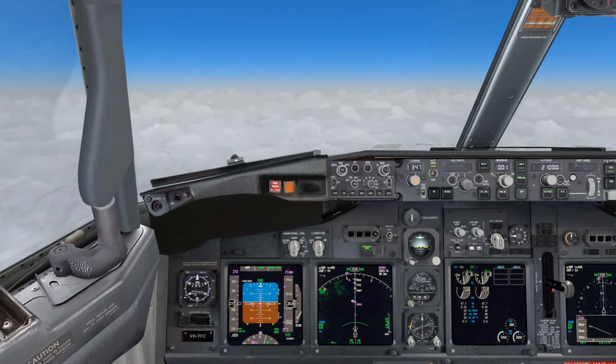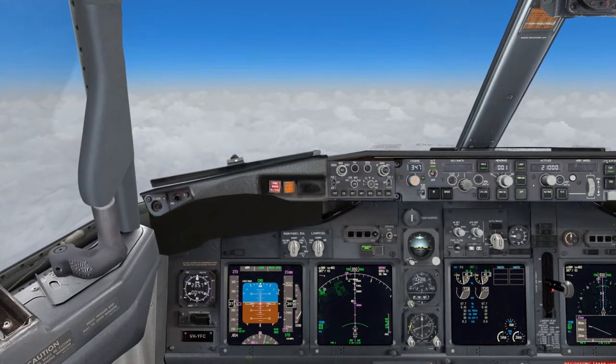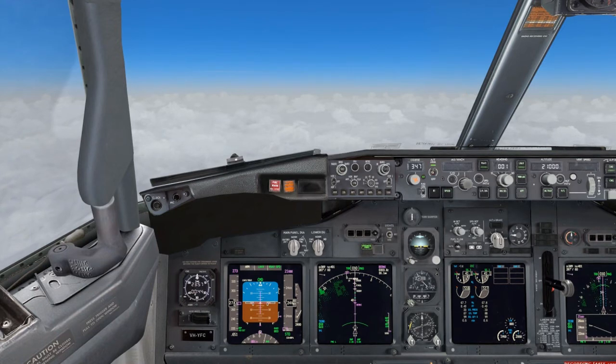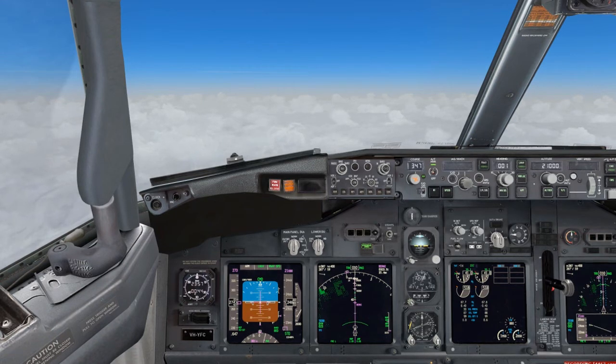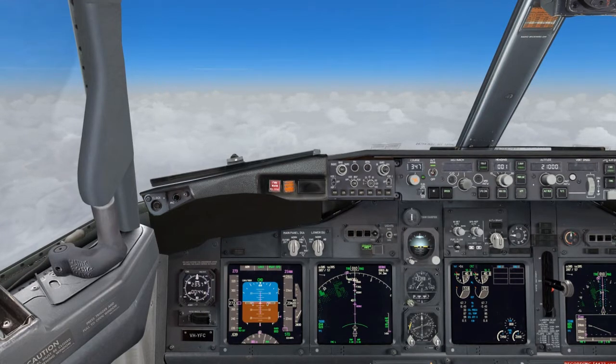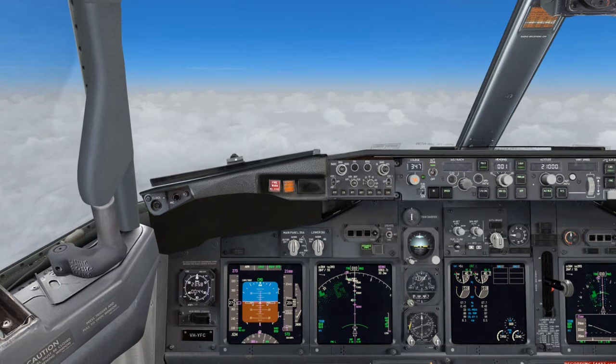Brisbane Centre, Viking 401, flight level 350. Viking 401, maintain flight level 350. Maintain 350, Viking 401. Is that contact 454? Roger, this is going to be 454 at flight level 130. Continue climb to flight level 290. Climb to flight level 290.